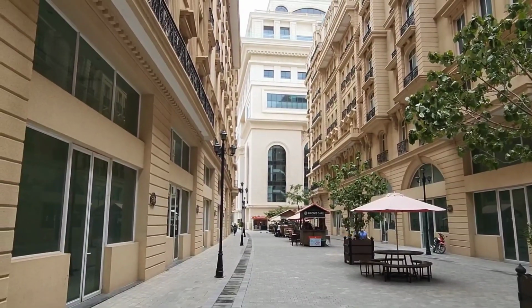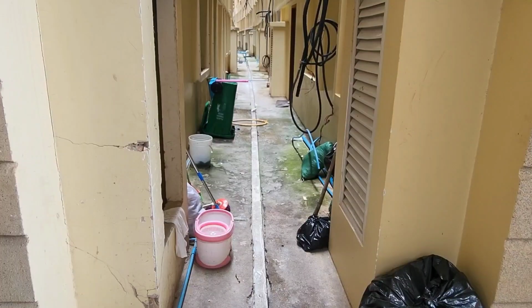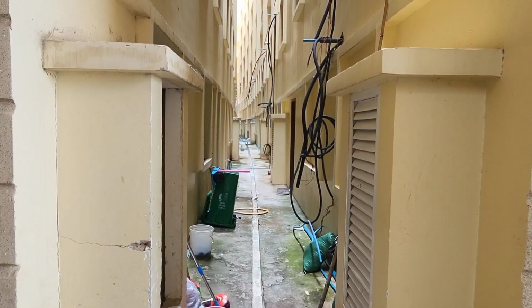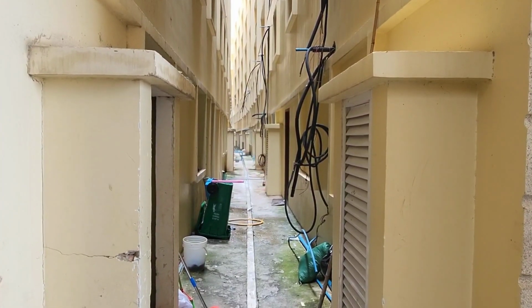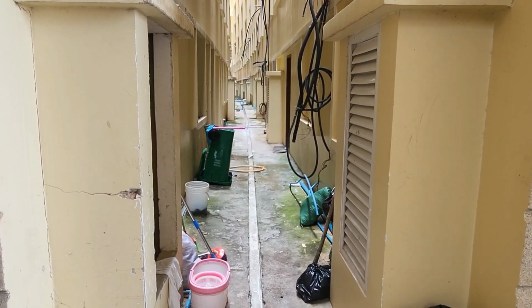Looking back to where I've just come from, another alleyway between these apartments. Absolutely shocking. As I said once before, your lounge window or your bedroom window looks out into this alleyway, and your back door.